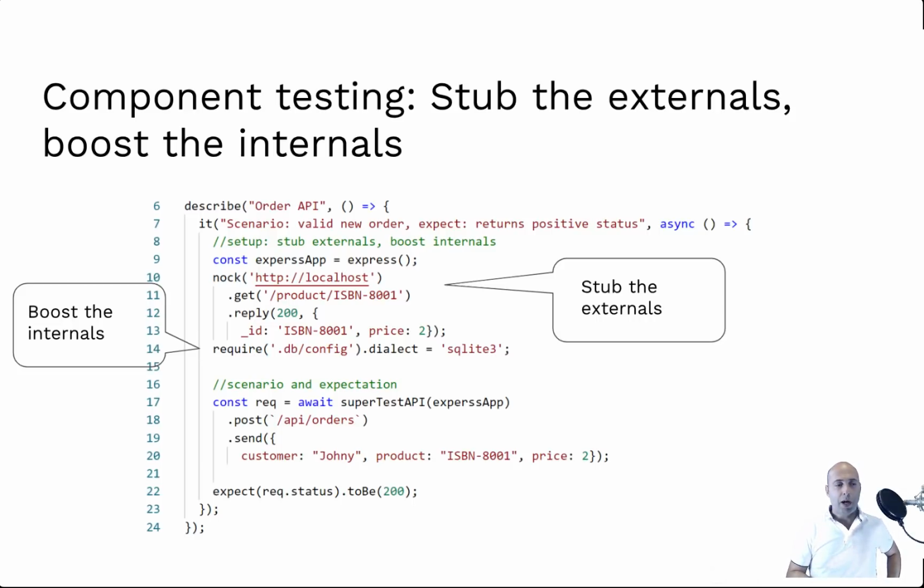So the first part, which is mandatory in component testing, is to stub the externals. Meaning, I'll give you maybe a few seconds to have a look at the code, internalize it.